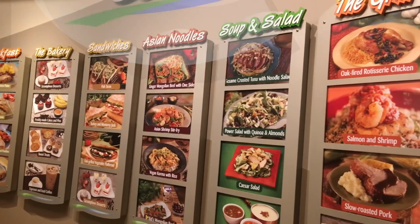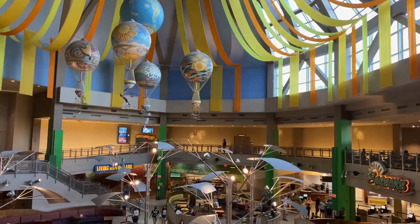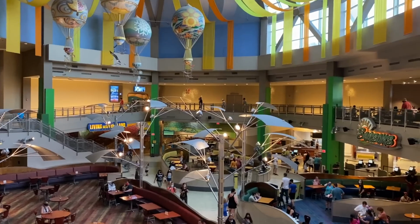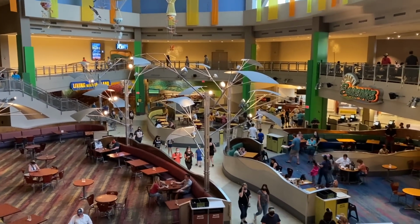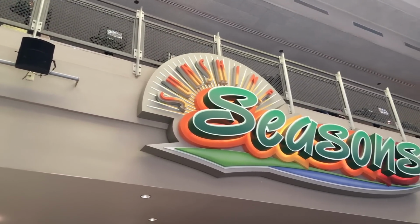All right, headed into Epcot, we're going to start with Sunshine Seasons. You're going to end up near this fast food restaurant in Epcot if you have any plans to ride Soarin'. The restaurant and ride are located inside the Land Pavilion, and you cannot miss it. This means a lot of people eat there.